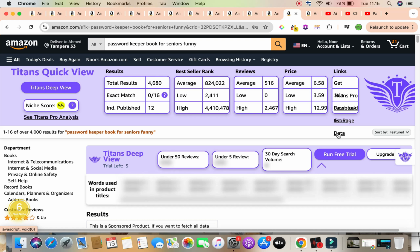So maybe bear in mind that the cover will be introducing a humorous funny phrase as well. Make sure that the colors are ideally for seniors. Make sure that you can also sub-niche to what kind of seniors. Are they seniors belonging to a specific career? Are they senior teachers? Are they senior accountants? Also, are they senior males, females? That kind of stuff as well is a great opportunity for you to sub-niche.